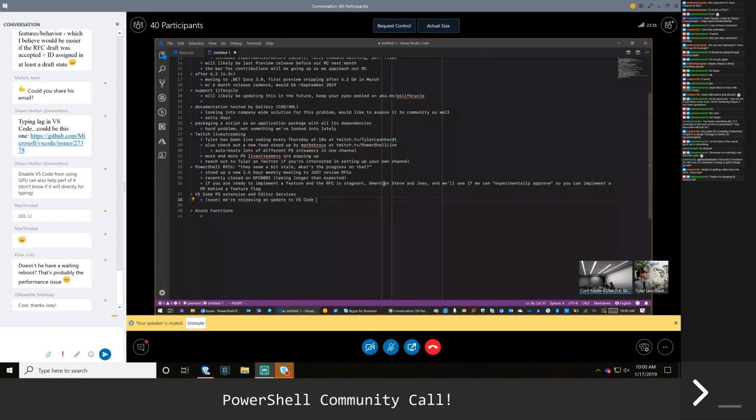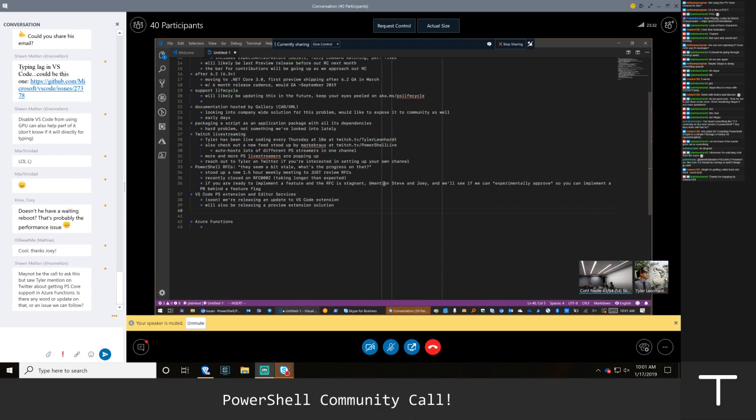The idea of this is a few items, but probably the most relevant and exciting detail is that with this preview extension, we're going to be supporting PowerShell 5.1 and newer, which will allow us to get out some features that we know you guys have been wanting for a long time. For example, PSReadLine should be in that release.